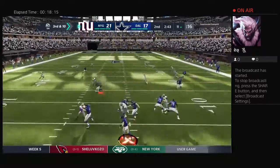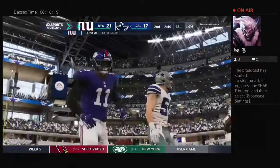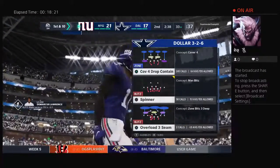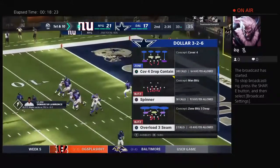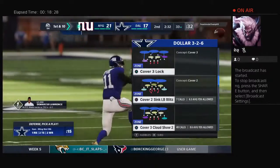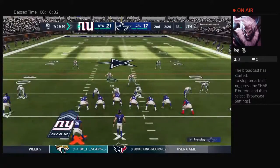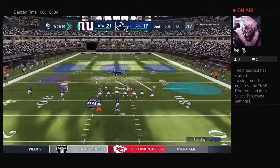On 3rd down, Rosen. And he'll find Hall. And he's able to get this one all the way past the 30. Give him 22 there on the 3rd down conversion. Giants. Good strong throw and catch right there. And so far in this game, the alleys have been open for them to get completions, and they're taking advantage of it.